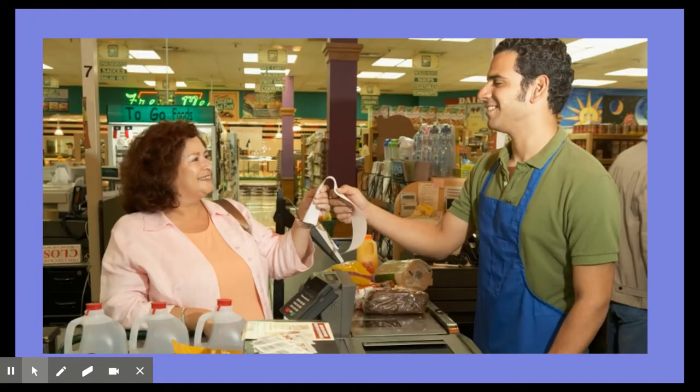So the gentleman with the blue apron on is a cashier. He is handing the woman her receipt, which is a paper document that contains all of the items that she bought, the total cost, and how much she paid. It's her proof of purchase. So if she needed to return something, she would come back with the receipt and the item that she wanted to return or give back.